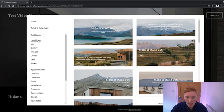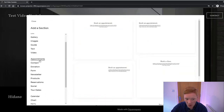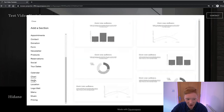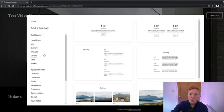So you can either add new headlines, you can add lists, gallery, images, quotes, text, video, appointment, contact, donation, form, newsletter, products, reservations, social, tour dates, calendar, chart, FAQs, location, logo wall, menu, music, and pricing. Many options to pick from. So all of this will depend on what you're doing and how you want to design your website. But I'm not going to go through everything in this tutorial. As you can see, there are a lot of different elements you can use for your website.